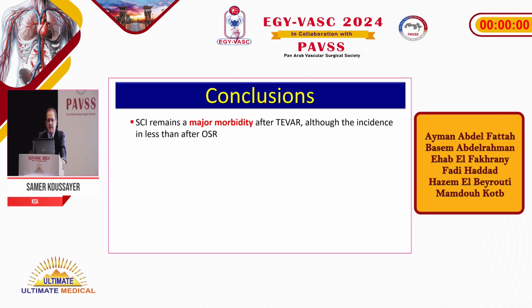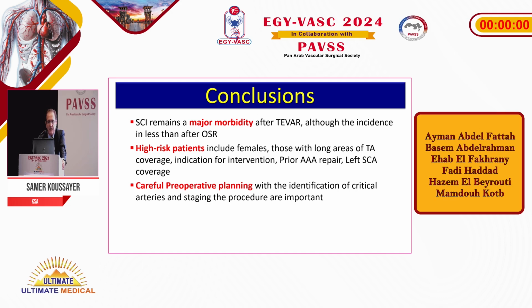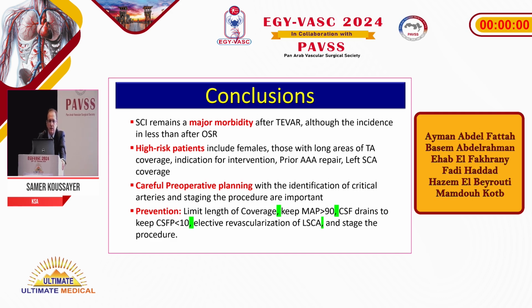So, in conclusion, spinal cord ischemia remains a major morbidity after TEVAR, although the incidence is less than open repair. High-risk patients include females, those with a long area of thoracic aortic coverage, the indication for the intervention, prior aortic repair, and left subclavian coverage. Careful preoperative planning with identification of the critical area, and staging the procedure, is very important, but the most important is prevention: limiting the length of the coverage, keeping mean arterial pressure more than 90, doing CSF drainage and keeping pressure less than 10, elective revascularization of the left subclavian artery, and staging the procedure.